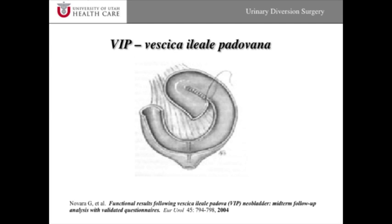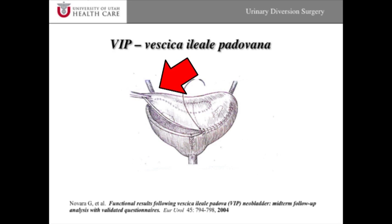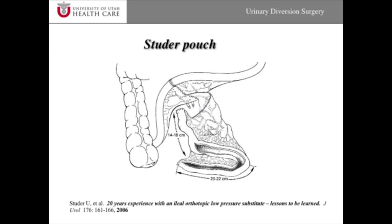In the VIP pouch, the bowel is rolled up into kind of a jelly roll or spherical configuration. It's folded over and made into this sphere. Then the ureters are plugged into the pouch and sewn in place, and then this is sewn to the urethral stump here in the pelvis, and patients void on their own.